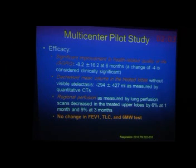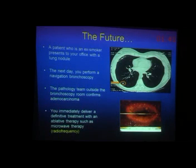The efficacy of this study showed that the St. George Respiratory Questionnaire went to -8, and to have a positive effect, it should be more than -4, so it gives a good improvement. It decreased the mean volume of the treated lobes. Regional perfusion was less. However, no change in FEV1, total lung capacity, and 6-minute walk test. However, Semra is going to discuss this tomorrow with you in detail.